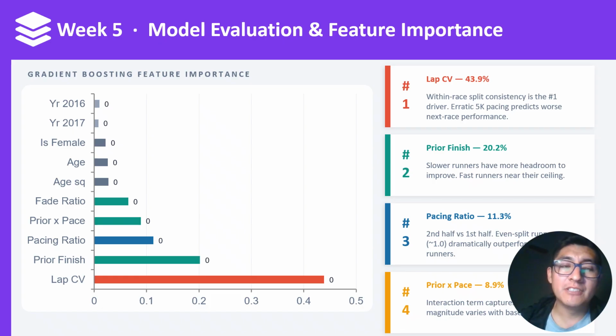This analysis shows that the first 5K is the best prediction, because if you run the first part of the marathon at a slow pace, it allows you to improve your final time in the marathon. Then the number two was the prior finish. So slower runners have more chance to improve in the marathon than the fastest runners. They are almost at the ceiling of their career.